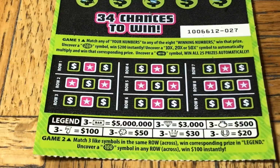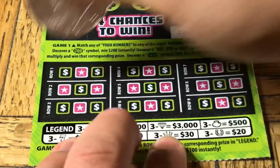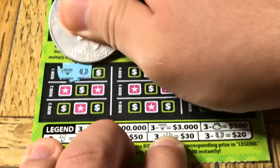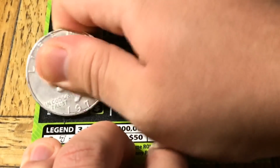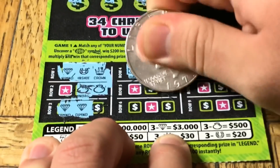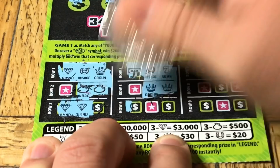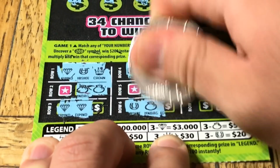We have found that little, you see right there. Yeah, the instant $100 symbol. Yeah, we have found that before. Once. Come on, we need a win. Ooh. Ooh. Ooh. Oh, wait. Oh, wait, no, that's not letters. I thought I overscratched.